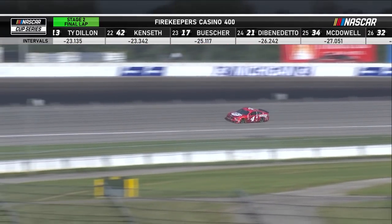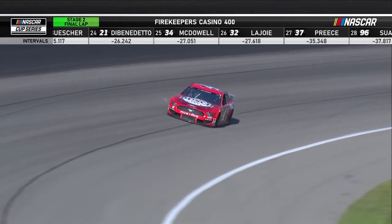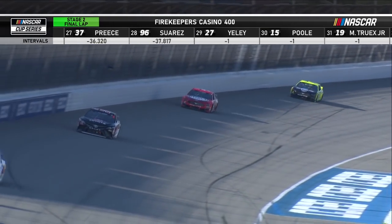Kevin Harvick dominant at Michigan International Speedway, and once again he looks to grab another stage. This will be stage 2 win for Kevin Harvick.